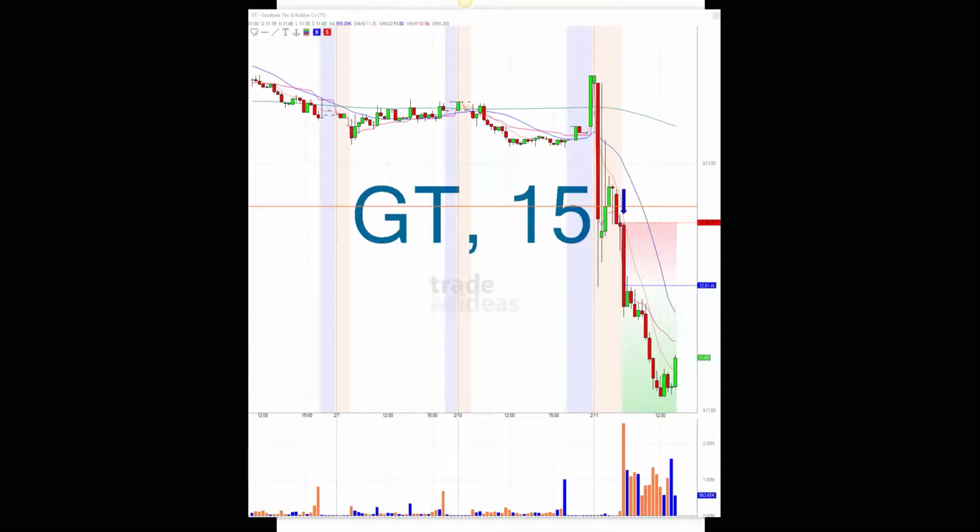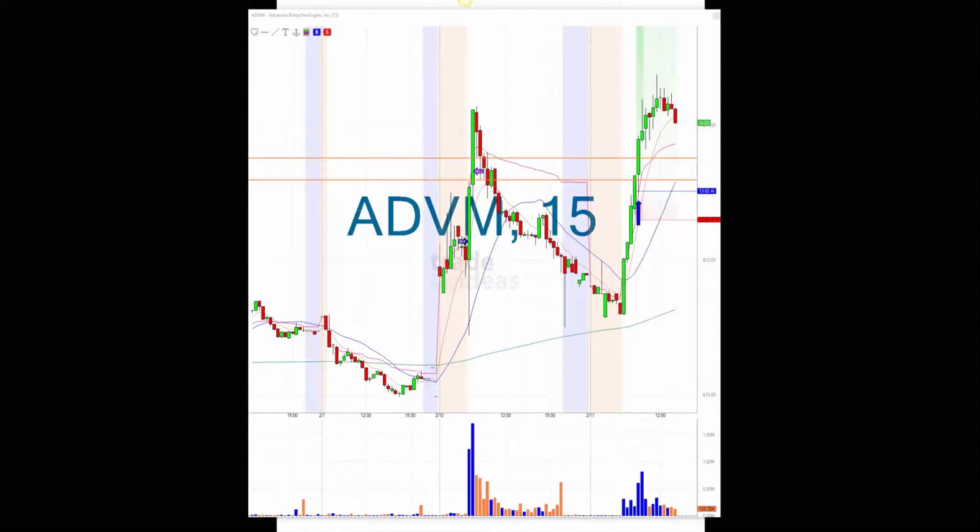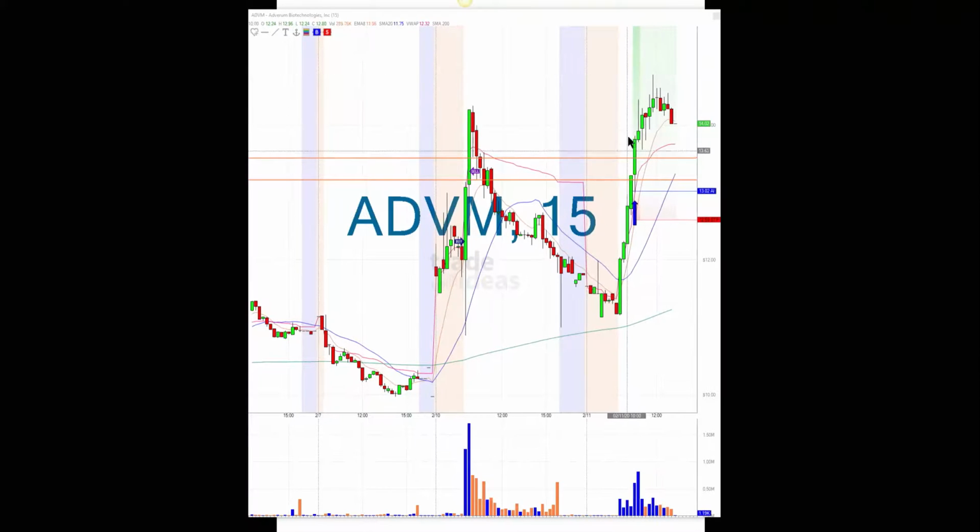The other trades, some of the spectacular ones from the AI. Look at the ADVM trade, 1302 right there, got as high as 1476. Now, realistically, it got as high as 1439 before it finally started to pull back. So you would have taken some out here for sure.